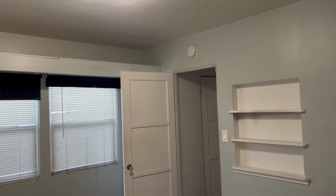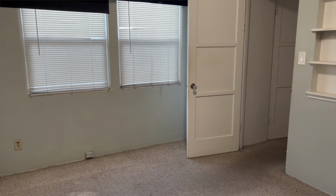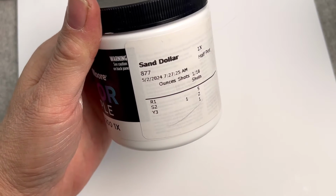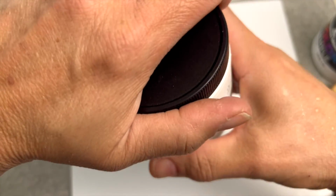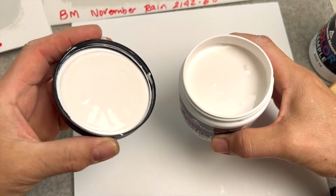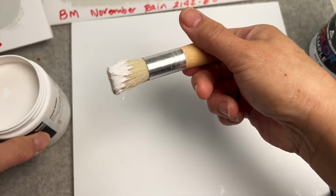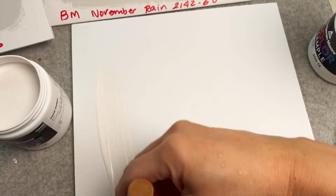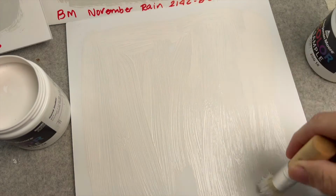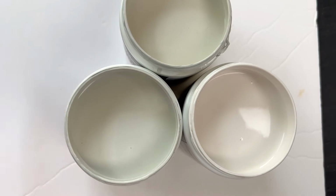And for the bedroom, it's the same kind of thing where there's not that much direct sunlight coming through. And so I decided to pick up a neutral. Hope this works. It's called Sand Dollar. And this one is for the bedroom. Let's see what it looks like. Oh, it's pretty. So it has a little bit of a pink undertone. Let's see if it's too pinky. It does appear to be sort of a creamy beige with pink undertones. So these were going to be contenders for the living room.